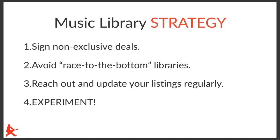What a non-exclusive deal is, is that when you sign a non-exclusive deal with a music library, you're authorizing that music library to license your song, but on a non-exclusive basis. So if you want to license your song directly to a customer, or you want another library to license that song for you, you can do that. As long as you're only signing non-exclusive deals, you can have that song in several marketplaces and several music libraries.